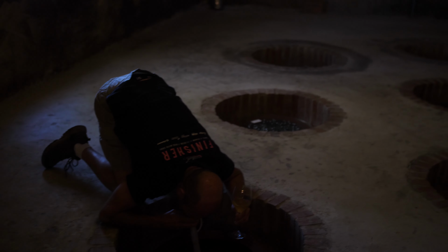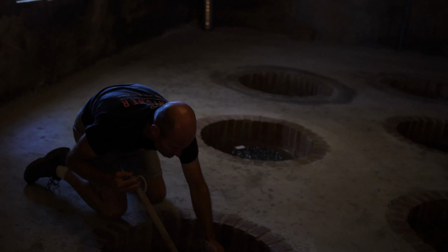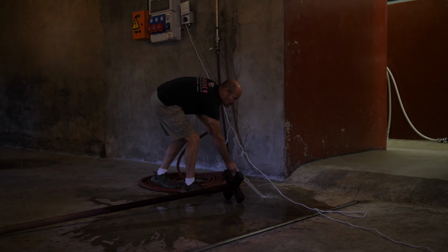The wine's got a yellow, almost amber color, and that's why in modern days they call it orange wines or amber wines. And as I said before, they're all natural, no chemicals used during the winemaking process.